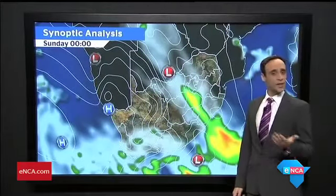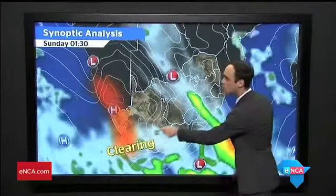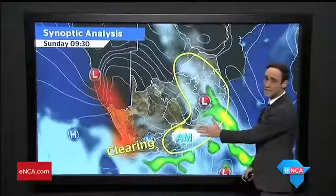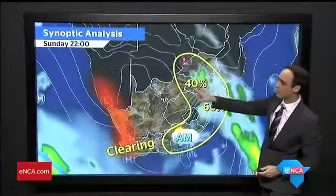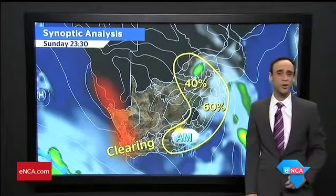Heading into tomorrow, it is going to be clearer and therefore drier across that area, while the showers will have shifted to the Eastern Cape during the first half of the day. We will see some clearance taking place as the day goes on. East of this, showers and thunderstorms likely over parts of the Highveld, including around Gauteng, and it will be an especially wet day for some parts of KwaZulu-Natal.